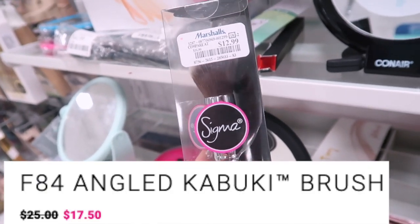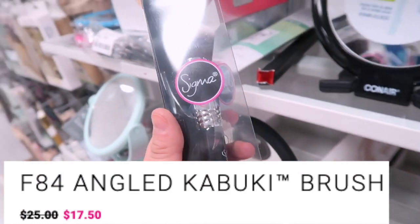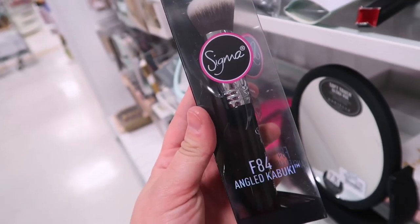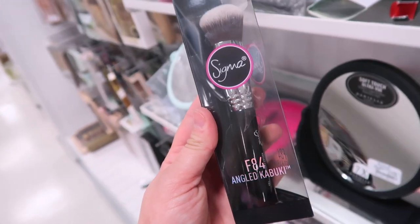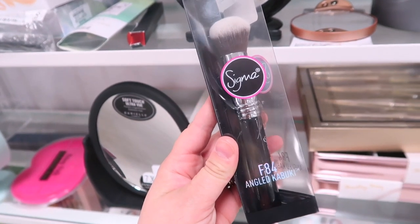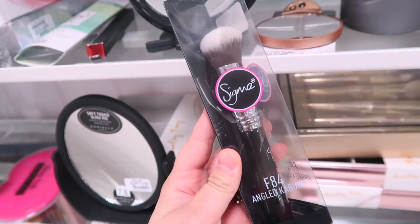It's $12.99 here, which I will have to look up the regular prices. I'm not sure if that's a good deal because I think I already get like 40% off with my discount. So, I don't know. This is really cool to see. Sigma is my favorite brush brand, and maybe they're starting to bring back more of these here.